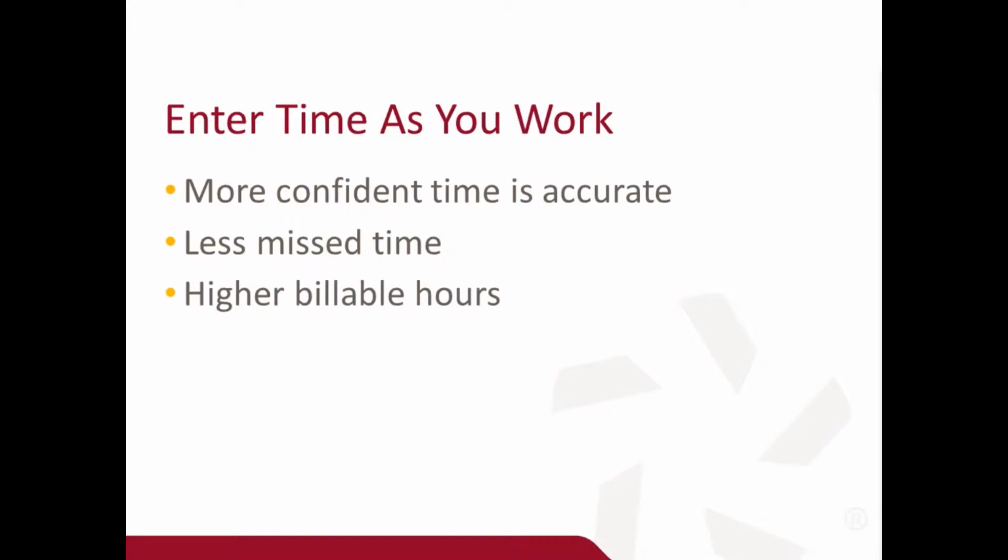In fact, an article in Solo Practice University pointed out that just waiting until the end of the day can cause attorneys to miss 10 to 15% of their billable time. So if you're billing only 4 hours a day, 10% could add up to 4/10 of an hour each day and over 100 hours a year. At a measly $100 an hour, that can add up to $10,000 additional that you could be billing each year.